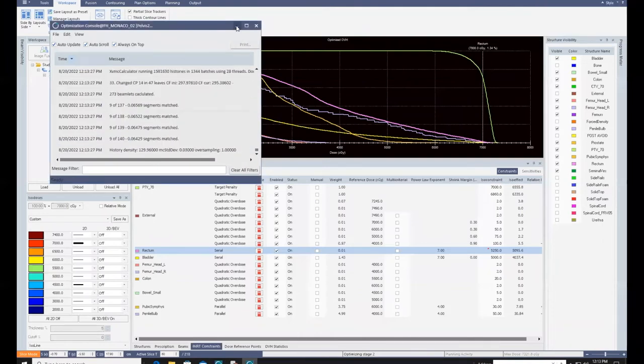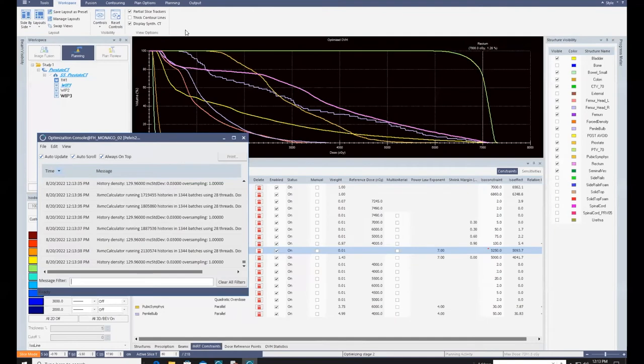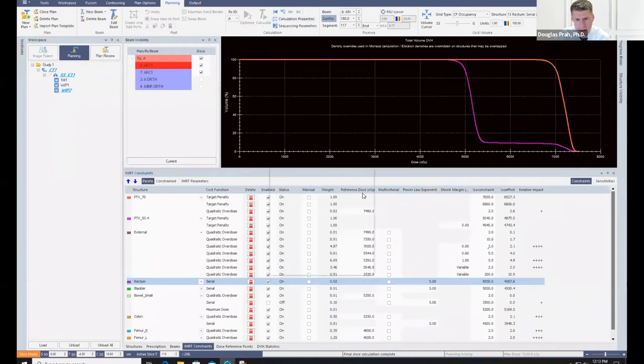Yeah, I'm just adding one point with that. Could you just explain, is the statistical uncertainty 1% or 2% that you prefer for any plan? Let's talk. Let me open this other one up. So this one's done, but let's talk about that.